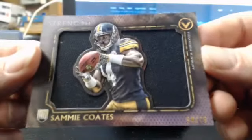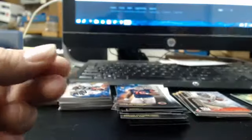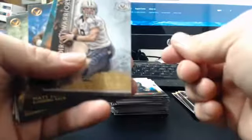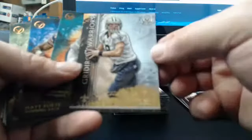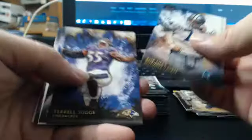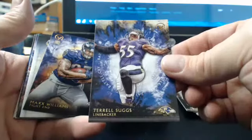Okay, Nick, look away. We got Sammy Coates jumbo jersey. That one's out of 75. What are the options? Sheets and clubhouse. Okay, Drew Brees, Gridiron Warriors for the Saints. So I think Greg Burr closes at 11. Oh, just missed it. Battle Cry going to the Ravens, Terrell Suggs.